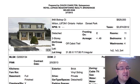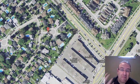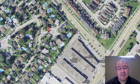And the only thing that I'd say is if you look at where it is, here's Bishop Court, here's the home right here, and then there's your garage. Guess what's behind you? Thompson. So you're getting that busy road. It's going to be tricky for them.